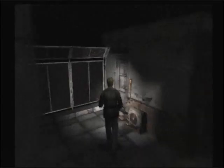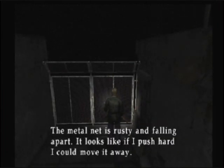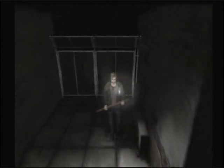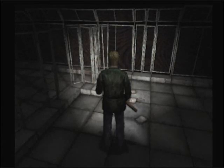And seemingly nothing else to do here. But we do have a roof key now. So, up to the roof with us. Nowhere else to go. Just outside. So we have a door over here, but the lock is broken. This would be the elevator control room, so no help there. It's also a metal net that's rusty and falling apart. It looks like if I push hard, I could move it away. Over this way, there's a journal, but I really don't want to read that right now. Not on this first playthrough, anyway.